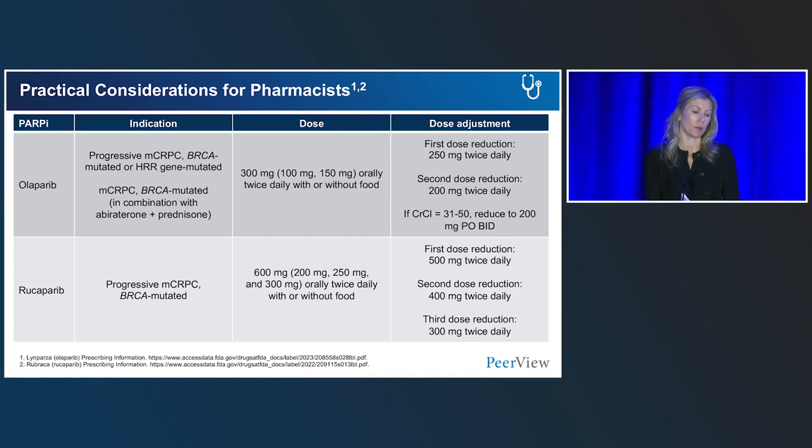You can see the starting dose there. Also, we included the tablet formulations so that you're aware of what strengths the tablets come in. That can be useful when counseling patients to make sure that they understand, for example, that they'll be taking 2 tablets twice a day. And then we discussed previously dose reductions based on the side effects. So we've got the first dose reduction listed there, 250 milligrams twice daily for olaparib. And the second dose reduction would be 200 milligrams twice daily. Note that that would require a change in tablet strength from the 150 milligram to the 100 milligram tablets. And then if the creatinine clearance is 31 to 50, we're going to reduce that starting dose to 200 milligrams BID.